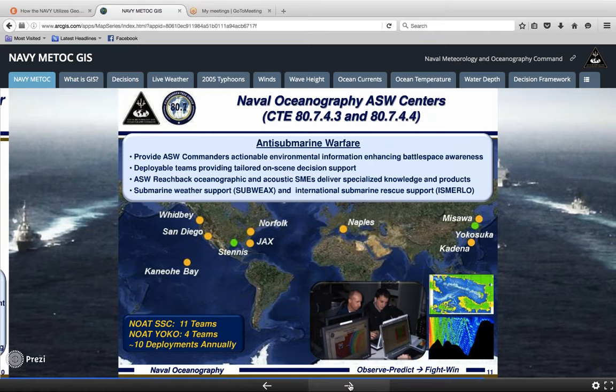And then finally, the last center is the Anti-Submarine Warfare Center. We have a number of different groups located around the world. They take all the information that's collected by the Naval Oceanographic Office and turn those products into understanding how sound travels through the ocean. And so we collect data on the ocean environment, on the bathymetry, or the bottom part of the water in different areas, and then we use that information to help the submarine fleets decide where to engage with other submarines if they have to do that. So that's an overview of the Naval Meteorology and Oceanography Command.